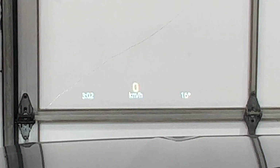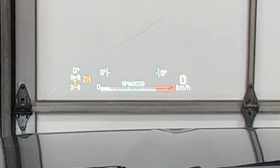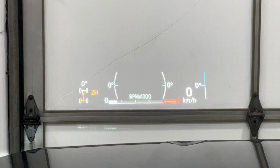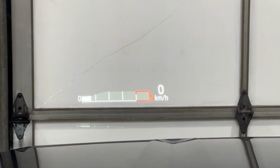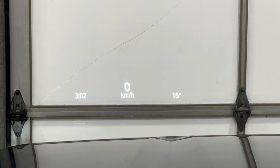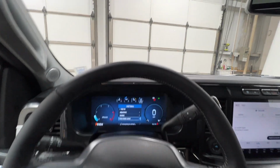So this is your heads-up display, and you can go in and change, if you have normal mode, there's tow haul mode, there's also off-road mode, and it changes what it actually shows you. It's a nice smooth animation. It's actually a very high resolution display as well. So Ford really did a great job with that.